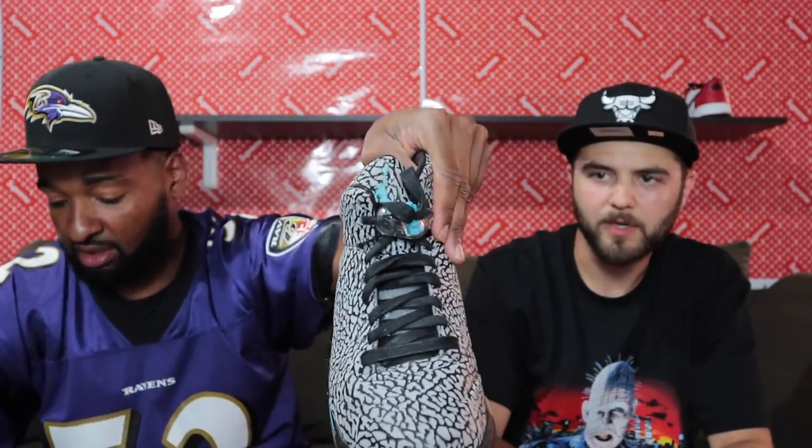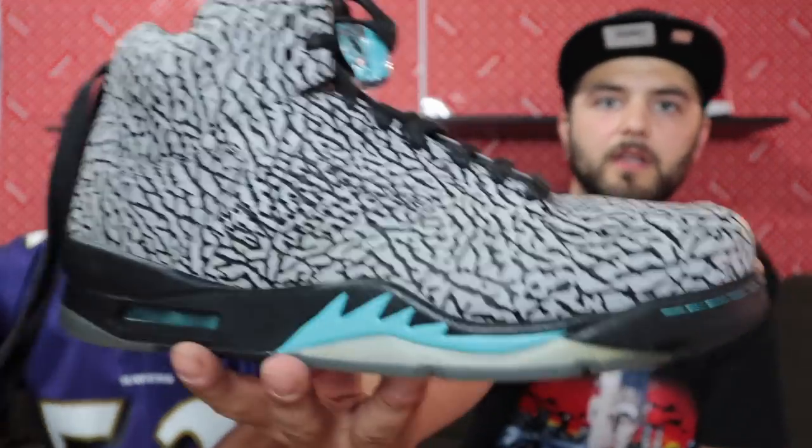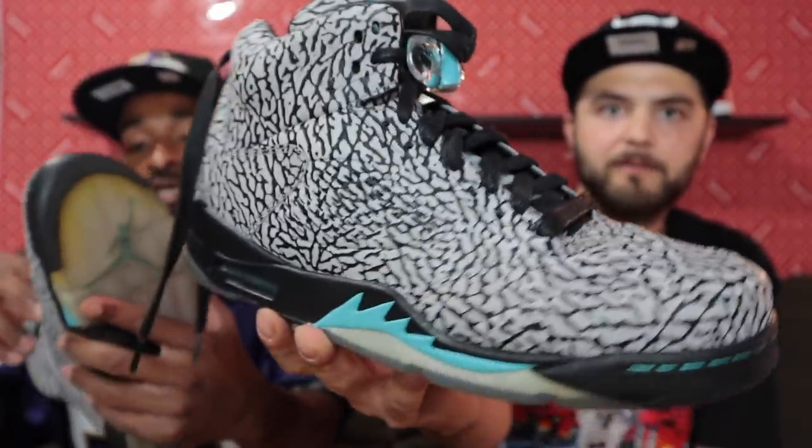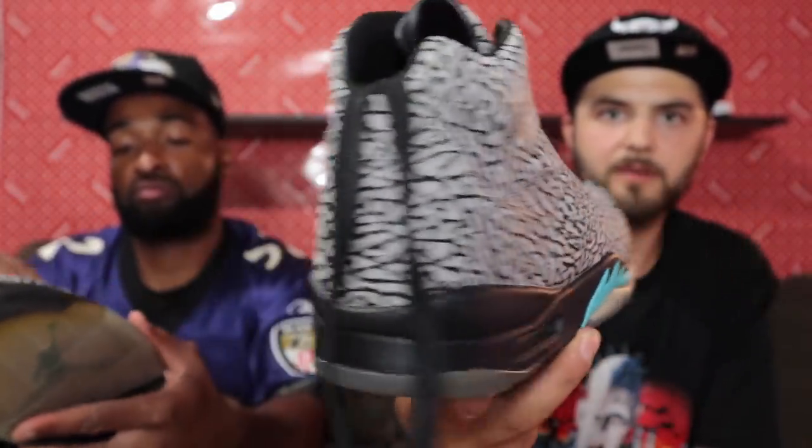I didn't even tell y'all the size. They got the chokehold on these bad boys. So 10.5, tied a little too tight. But they're still in good shape, no creasing. They weren't worn a lot. I may as well double check that and show them that one. Got the elephant print all throughout. Got the cement looking fire. These are pretty gangster shoes. These are nice on feet.